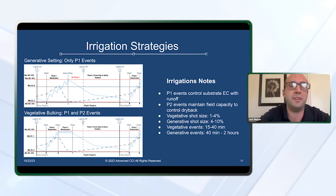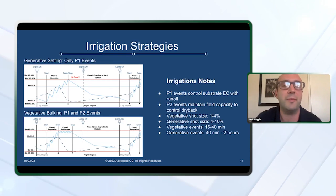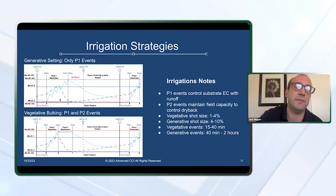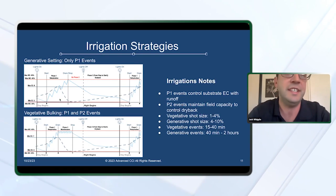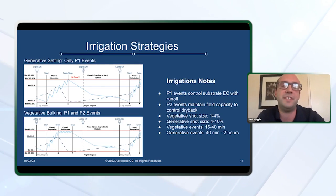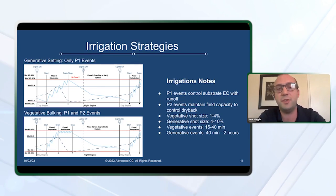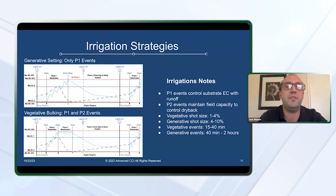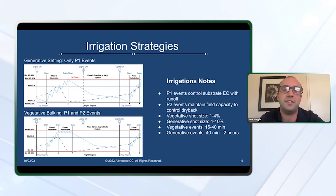I created them on a separate spreadsheet just to allow me to label them a little bit better. But for the first 3 weeks, this first example, it's called the generative setting phase. And what you're going to see here is you're only going to see phase 1 irrigation events. You'll hear these commonly referred to as P1s.